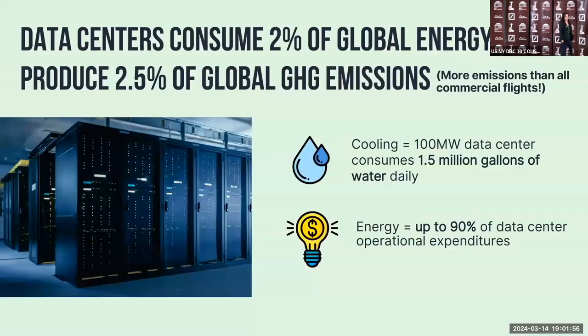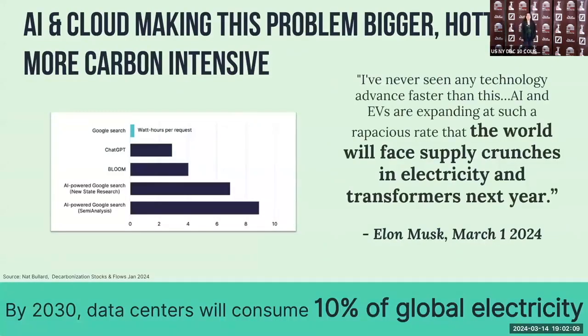Data centers have a huge problem. They are incredibly energy intensive and also highly carbon intensive. They're also facing challenges with cooling. As such, up to 90% of OpEx for a data center is energy. The rise in AI and cloud computing is actually making this problem bigger, hotter, and more carbon intensive.